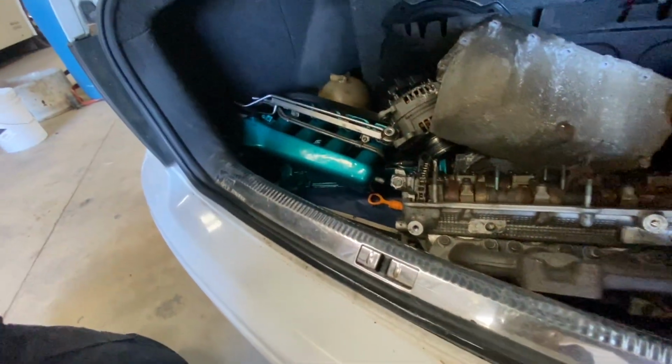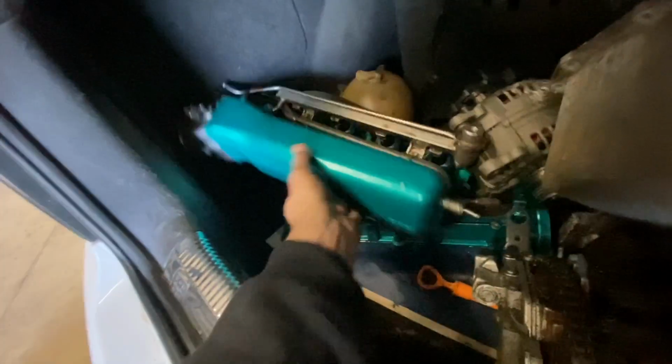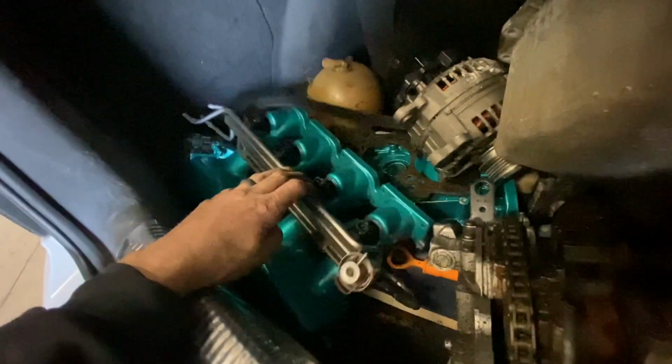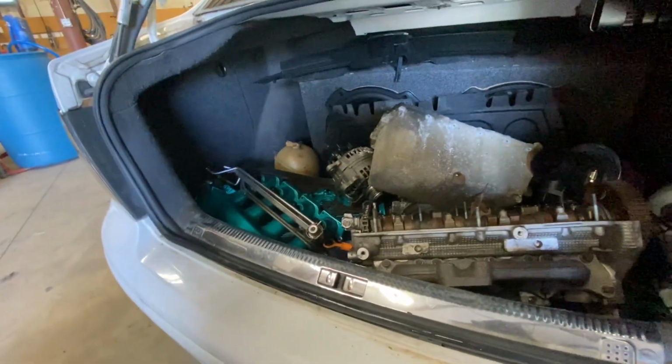Oh boy, look at the rust on the cams. Oh, yikes. We'd be better off just buying a new engine. That's a little bit much. I think maybe we'll see what's up with the fuel rail and injectors and keep the intake off the other motor.